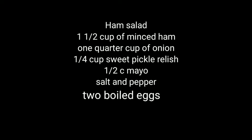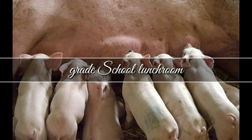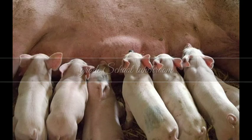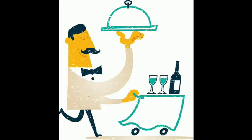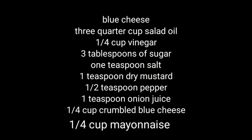And I found that if I make my own dressings, like this celery seed dressing here, that is a recipe that my grade school cook, Betty Perry, used to cook at our grade school, and she cooked up some of the best salad dressings and stuff, people. She would make some of the best meals, and you could smell that down the hall when I was in grade school. Oh, I'm telling you now, lunchtime was my favorite subject.